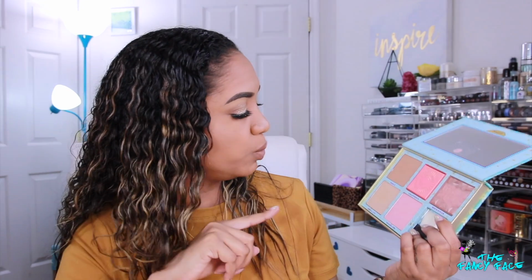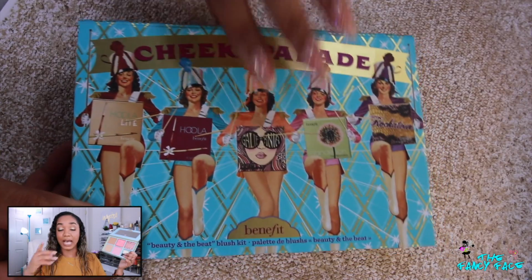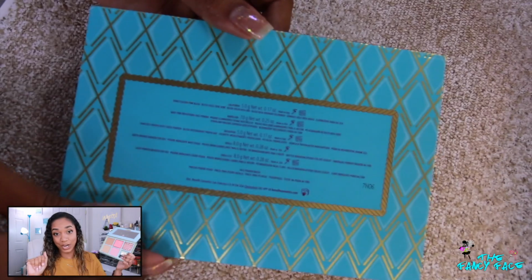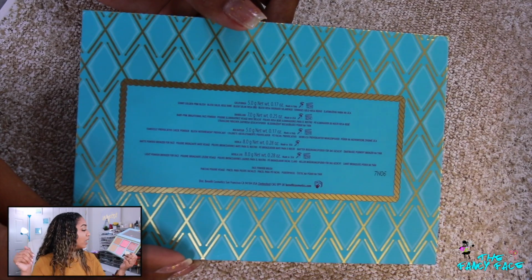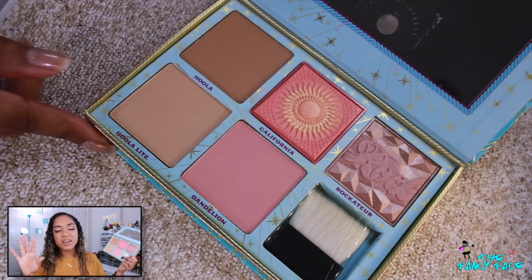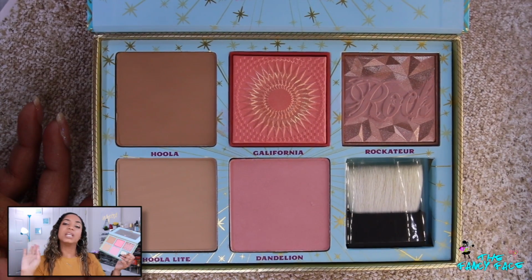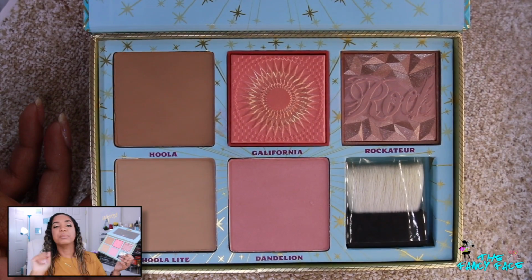So they have 2 bronzers in here, Hoola and Hoola Light. Hoola Light is a new bronzer. Hoola is their typical bronzer. It's too light for me. Like, the Hoola Light comes off like a highlighter that I can probably set my under eyes with. And then Hoola is almost like a face powder, like a setting powder for me. We'll try to figure it out. I'll probably use Hoola like a natural blush. Anyway, the bronzers are not bronzers for me.